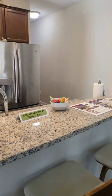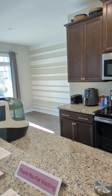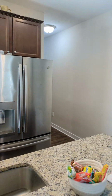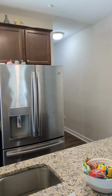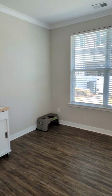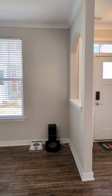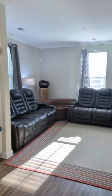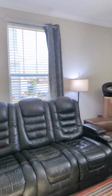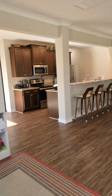Now, let me tell you some more about this home. It was built in 2019, and we have about 1,800 square feet. We have 2 living rooms, to your right and to your left. If you decide to use either one, it's up to you, but the builder initially designed this room so that it could one day be enclosed and become a 4th bedroom.